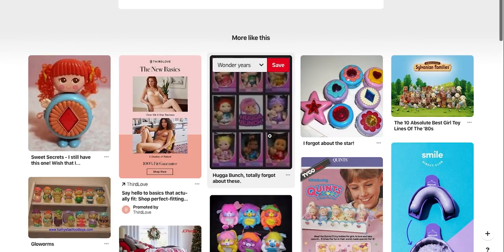I didn't even think about Hug-a-Bunch. Look, here are Hug-a-Bunch dolls. They had the little furry faces, but I'm getting on a tangent.